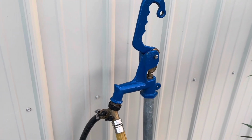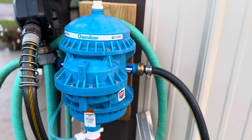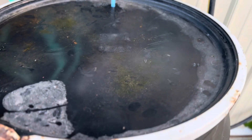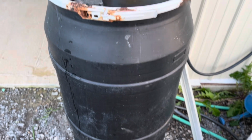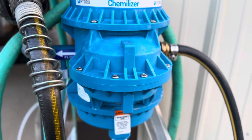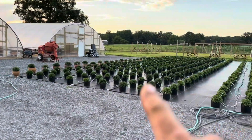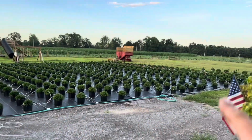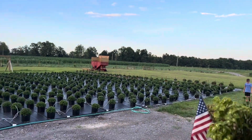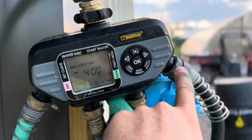So here's how our mum watering system works. It comes out of the hydrant, through the hose to the injector pump. The injector picks up the fertilizer concentrate out of this barrel and injects it into the water going to the mums at a ratio of 1 to 100. Then we have 4 zones. 1, 2, 3, and down there's 4. 4 different zones of flowers. And this is zone 1, zone 2, zone 3, and zone 4.